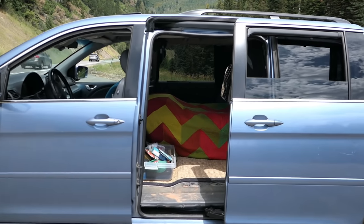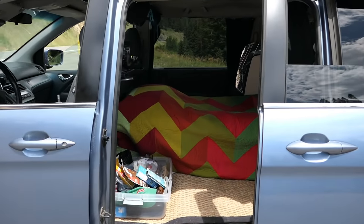This is my Honda Odyssey minivan camper van. I love camping in my minivan. I used to be one of those people who only tent camped and was such a minimalist. If anyone talked about bringing a little grill or even GPS, I was like, you're not coming with me.